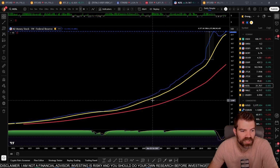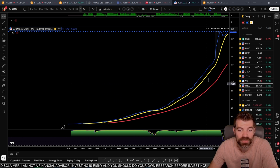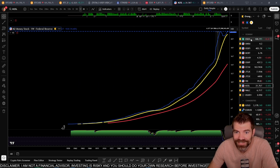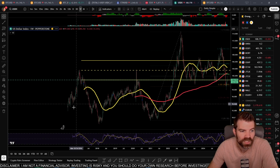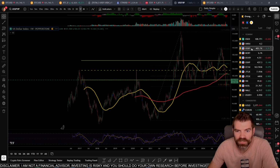You can see they've basically been printing since ever. Obviously, they just continuously print money. So that's why the US dollar goes down in value. That's another thing you can look at, USDX. You can see it's usually just kind of going down in value. This is only a little bit of data here, but you can see that is going down as well.